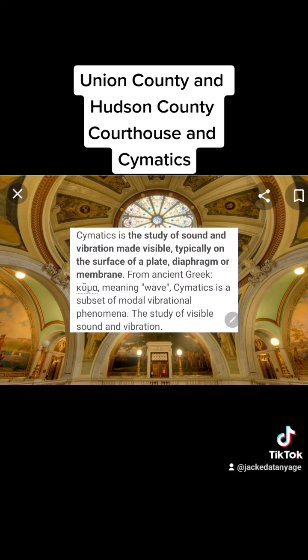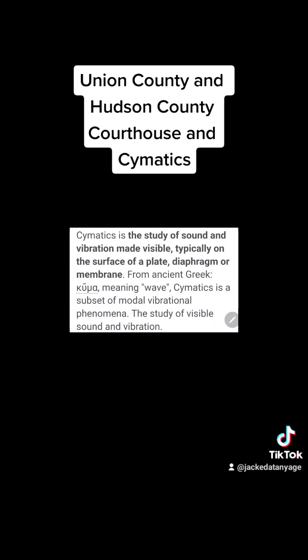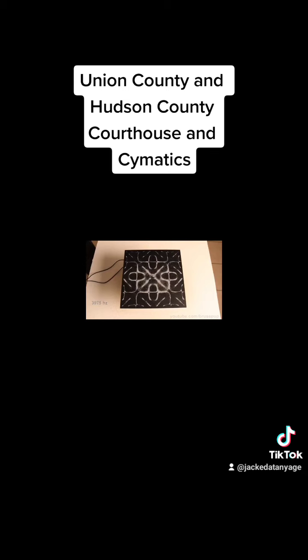I want to bring your attention to the pattern that's there. That is called cymatics. Cymatics is something most of us don't learn about, but it's the study of sound and vibration made visible, typically on the surface of a plate. So I want you to observe what they're about to do here.